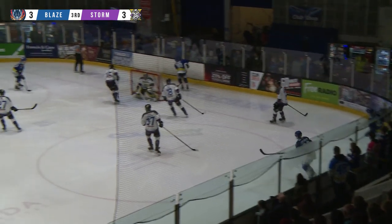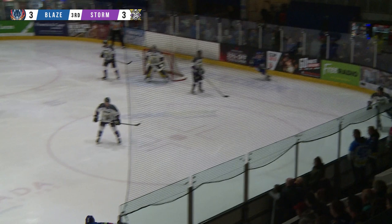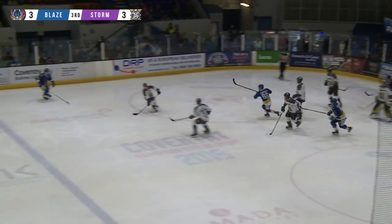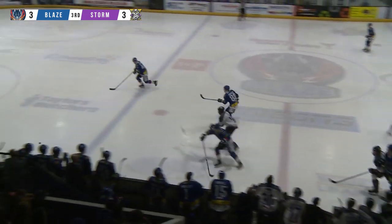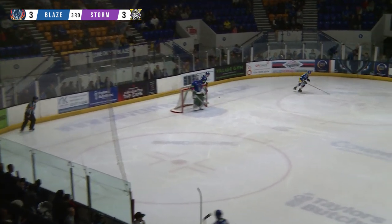Back behind the goal line, blew it off. Eichstad wants it back, and he will get it. Takes it to the top, shoots, blocked on the way through. I think it might have come off Corcoran. But he's still in the hunt for it as Storm were able to clear. And that was a lot of pressure just sent on Matt Ginn's net by the Blaze.